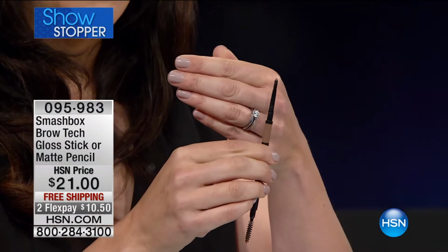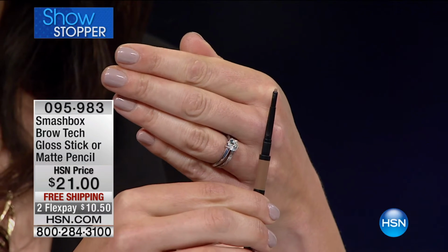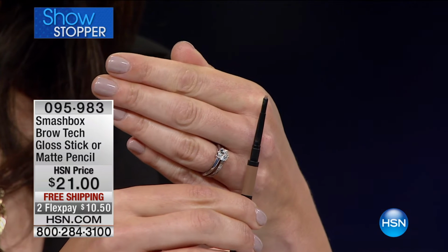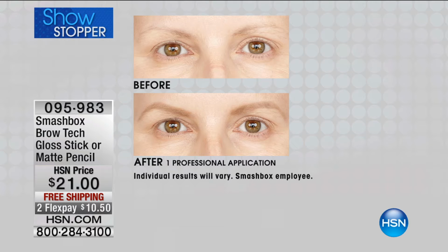This lovely little pencil right here, I'm gonna show you that tip right there. That's where all the control happens. And in a minute, we'll show you your color options, but with this one little pencil, you can fill in the shape of your brows and make them look natural and soft, as if it was your own natural hair growing. Look at the before and after. These are the kind of results you can get.